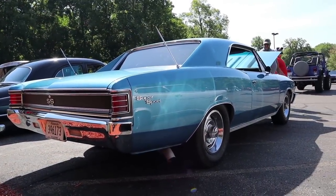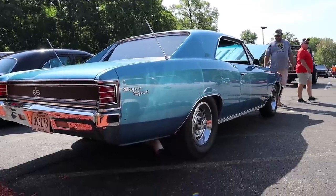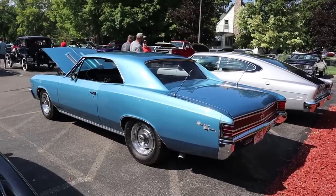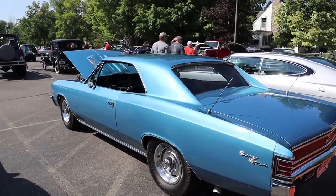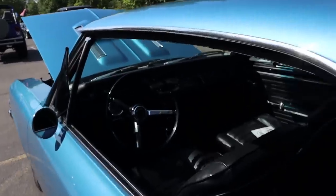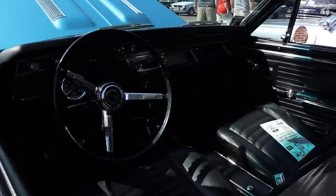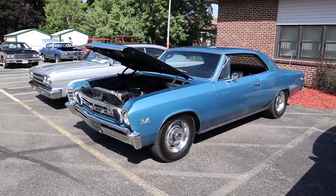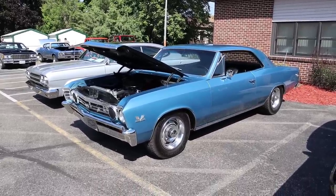Right next to a nice Super Sport, 396. I think I'm going to head over to the park over there. I think there's more trees and stuff. There's a whole park of cars I haven't gotten to yet. That's a good looking Chevelle there, though, I'll tell you that much.